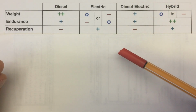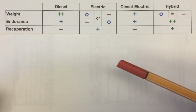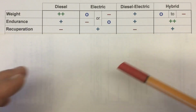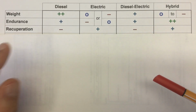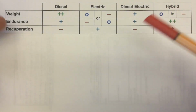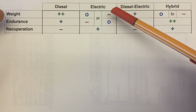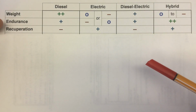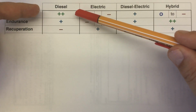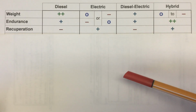Let's start with the hard numbers, weight and endurance. And I'm including here recuperation because it influences the endurance, of course. The scales I'm using here: recuperation, you either have it or not. Weight goes from plus for the best system to minus for the worst system. Same for endurance. The diesel: the lightest propulsion option with a good endurance, of course, no recuperation.